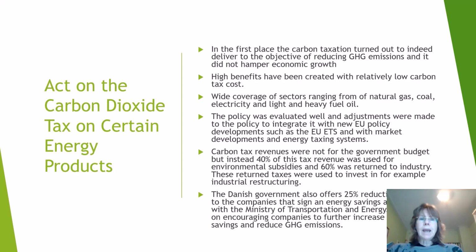Then the Act on Carbon Dioxide Tax in Denmark. In the first place, the carbon taxation turned out to indeed deliver the objective of reducing greenhouse gas emissions, and it did not hamper economic growth. This taxation system was already introduced 40 years ago. And so Denmark has a long history of taxation and also of evaluating the impact of that. It gave high benefits with relatively low carbon tax costs.